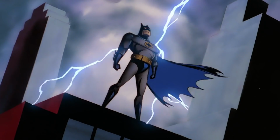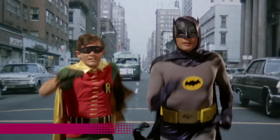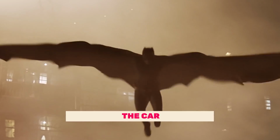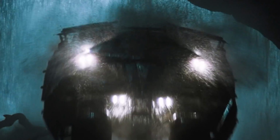Batman belongs on rooftops, perched on gargoyles, overlooking his city. But there are times when running, leaping, and gliding are simply not a fast enough means of transport. Enter the Batmobile.